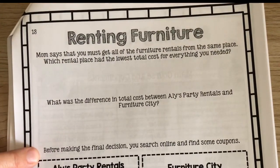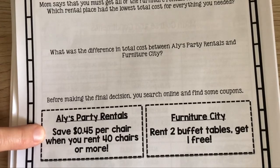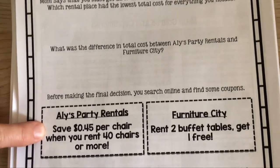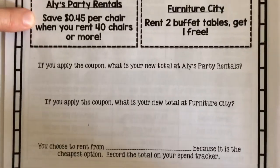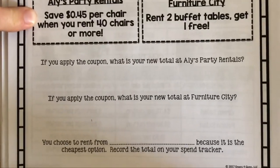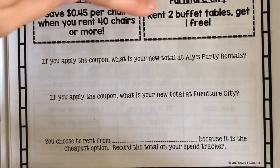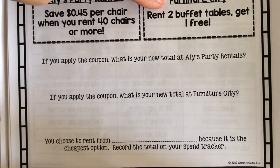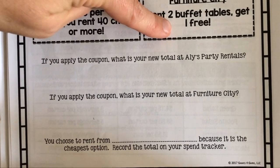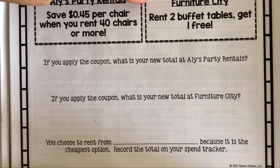But before making your final decision, you search online and find some coupons. So for Allie's Party Rentals, you can save 45 cents per chair when you rent 40 chairs or more. So you need to go back and figure out if you're going to rent 40 chairs or more and what that discount would be. At Furniture City, if you rent two buffet tables, you can get one free. So now you need to go back and figure out how that affects your cost for Furniture City.